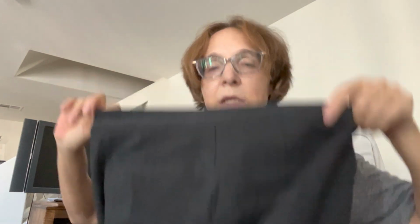Anyway, I wonder if these would fit me. I don't need any pants, but I'd be curious. If I was still working outside the house, I would probably keep these. They do have pockets in the back, though, oh, they're not real pockets, so they're faux pockets. I don't know, is that called welt pockets? I always get confused, but it doesn't matter. They're just for show, which is good. I like a little something there besides just nothing.